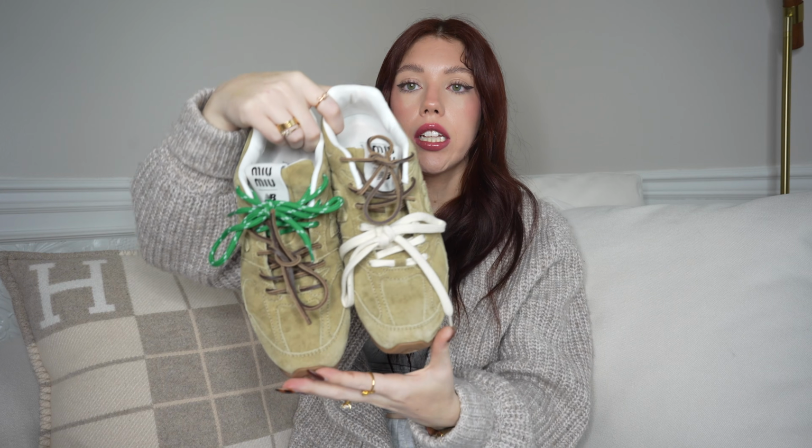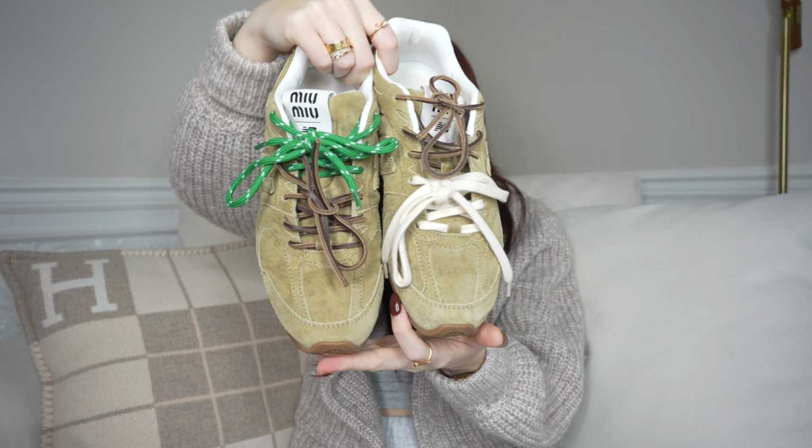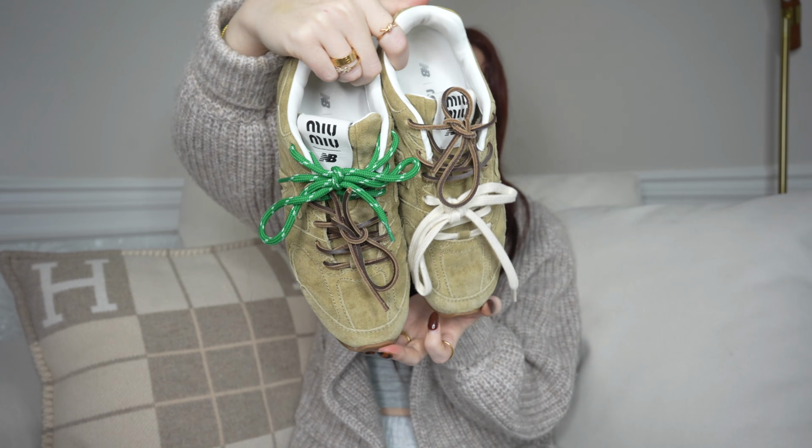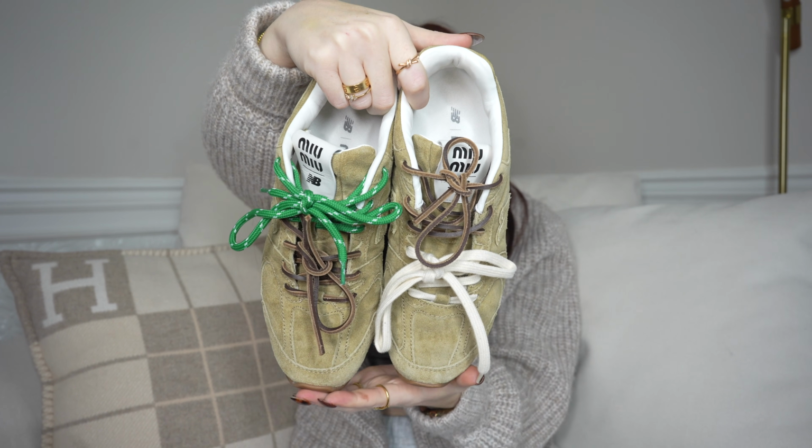I'm so glad that I was able to get this color because this is the color that I really wanted. They had that cinnamon color that I was just not a fan of. I know a lot of people liked it. It sold out as well, but I really liked this color. I think this one was called Ecru or something like that. But this is definitely my favorite out of the two. I love the accent green lace all around.